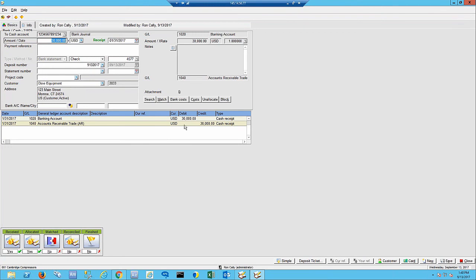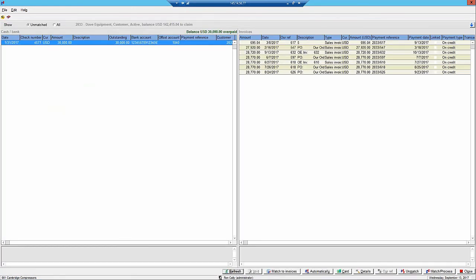And the nice part about this is you can actually go from here and match the invoices. So if we go to this match button up top here, click on it, it'll bring up a matching screen which shows the $30,000 check inbound on the left-hand side and shows us all of our transactions on the right-hand side. And if we grab invoice number 632, which is the one from today, I can highlight and match these two together.